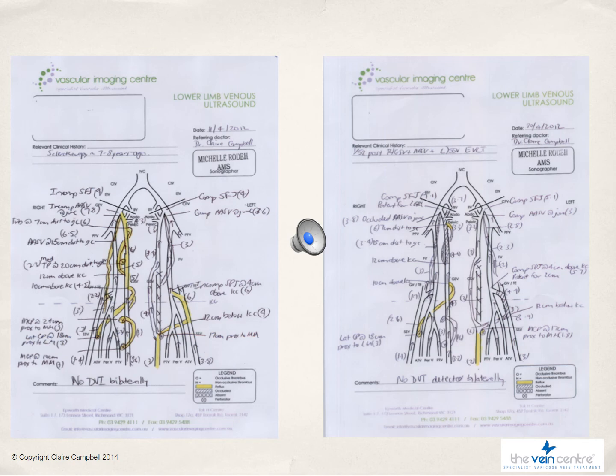Once the laser has been done, the superficial venous system is decompressed or lower pressure compared to pre-treatment. And that means that some of the branches shrink in size and their valves start working again and they go back to normal function and therefore don't require treatment.